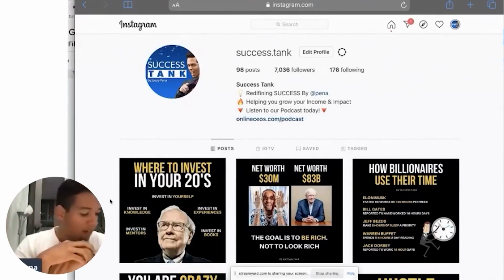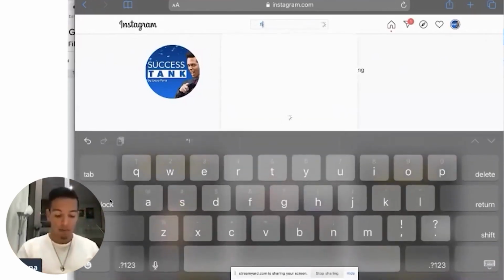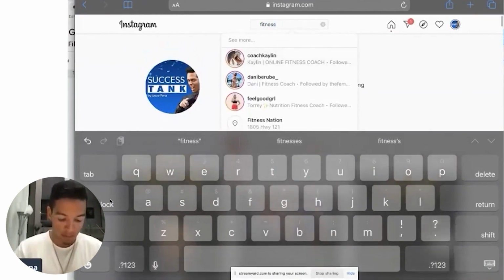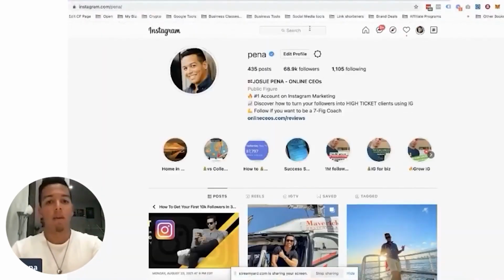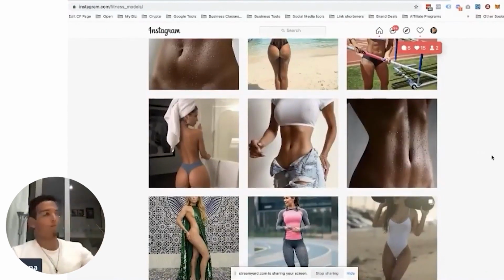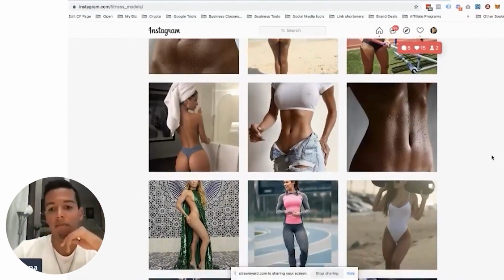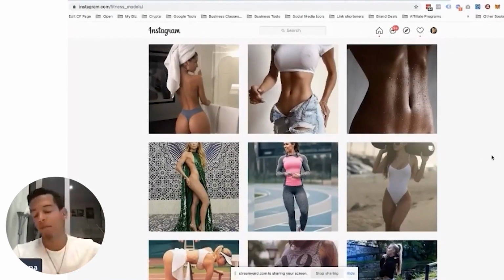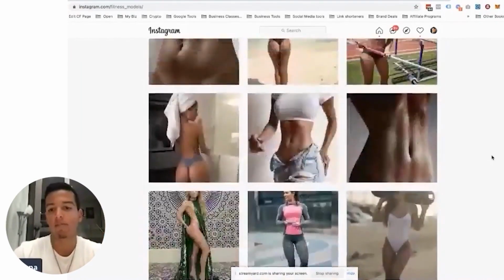I'm going to assume fitness and marketing and coaching. So fitness, for example. We literally just type in fitness right here, and a bunch of different pages are going to come up. So let's say we go to Instagram and type in fitness. If you're selling, for example, as a fitness model, you might be posting, you have great abs, great booty if you're a girl, or if you're a guy, great abs, great chest, great biceps, whatever. I'm assuming you're a girl.